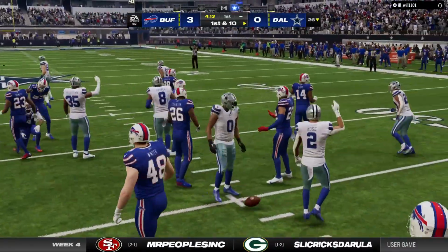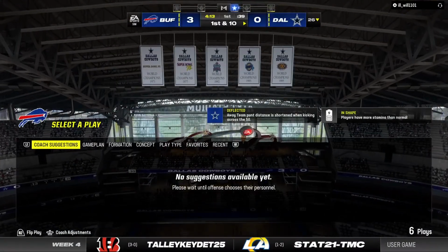And he takes this near the 25, just a little pass there. Call it the 26.